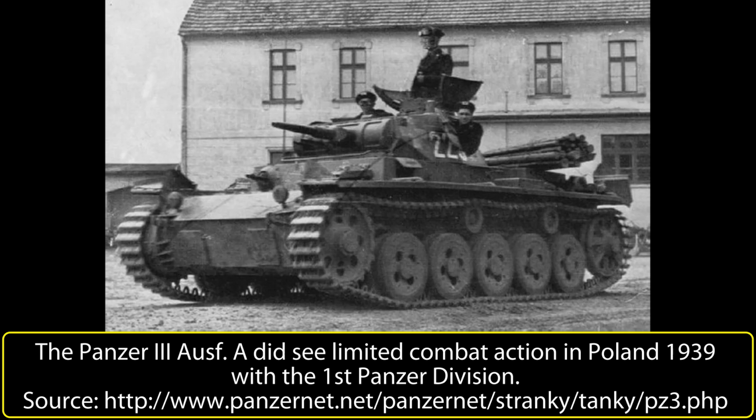With the introduction of the more powerful versions of the Panzer III, the surviving Ausf A would be removed from frontline services in February 1940. They would be allocated to training schools. Some were especially modified for this role with the removal of the turret.